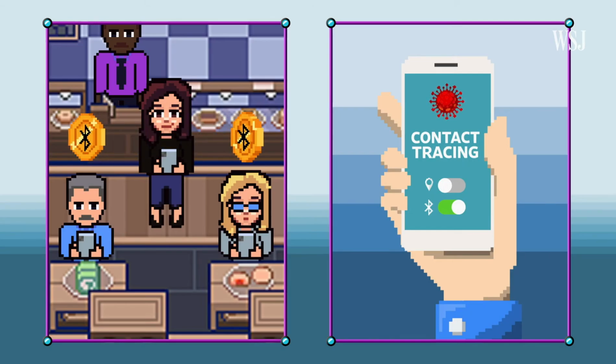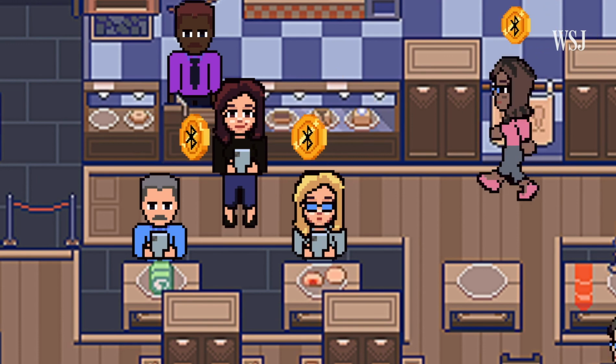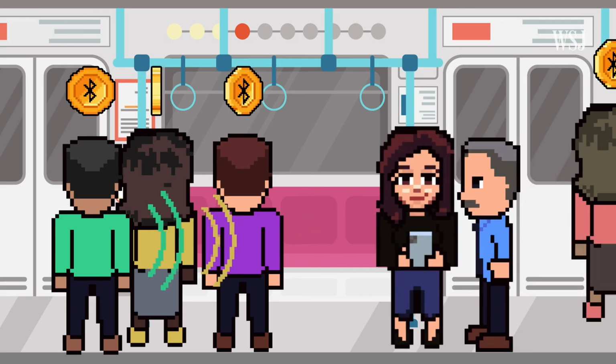The even bigger hurdle? That the vast majority of people need to participate for that Bluetooth app to work. If nobody on the train or coffee shop has the app, it won't do any good. And then there's the chance of false positives and for the tech to just not work. Plus, we need widespread testing and people to be honest and report if they're sick.